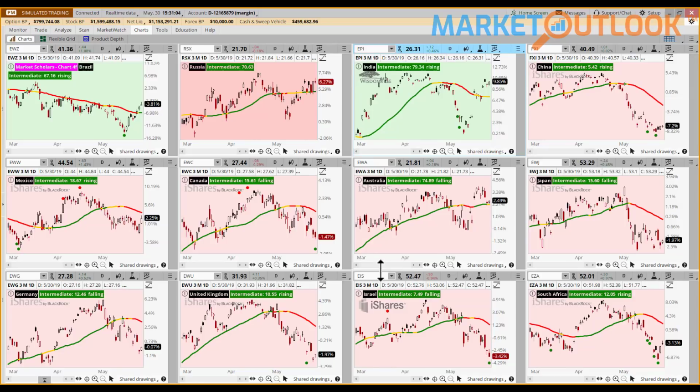Other areas around the globe have been much more difficult to find bullish postures. However, some of them have gotten so bad, perhaps there's a possibility of a reversion to the mean on the horizon. Notice Canada ended today with an oversold cluster signal. It was Israel that ended today with an oversold cluster signal as well. That's EIS. I know that one's not quite as popular, but nonetheless, we do have Canada and Israel with oversold cluster signals, much like the Russell 2000, and therefore perhaps we can get some sort of a reversion to the mean type of a move.